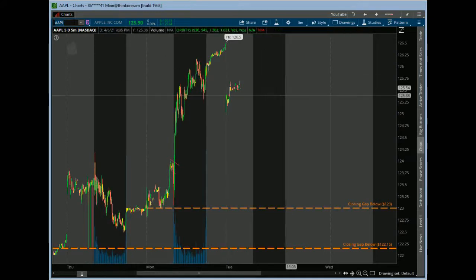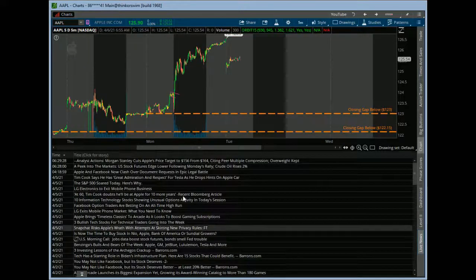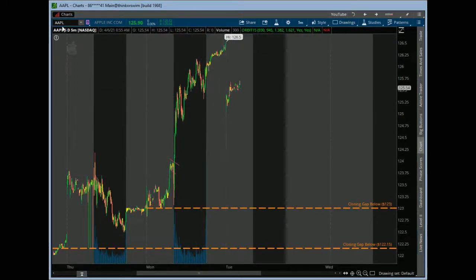Apple gapping down here this morning after an amazing push over after hours. I don't think there's any real news on it. I think it's just kind of down with the market. Oh my goodness! So Morgan Stanley actually downgraded Apple today. What? Citing peer multiple compression. What does that even mean? Anyway, it's gapping down this morning, so who knows? Let's see if the dip is viable. It's not gapping down that much.